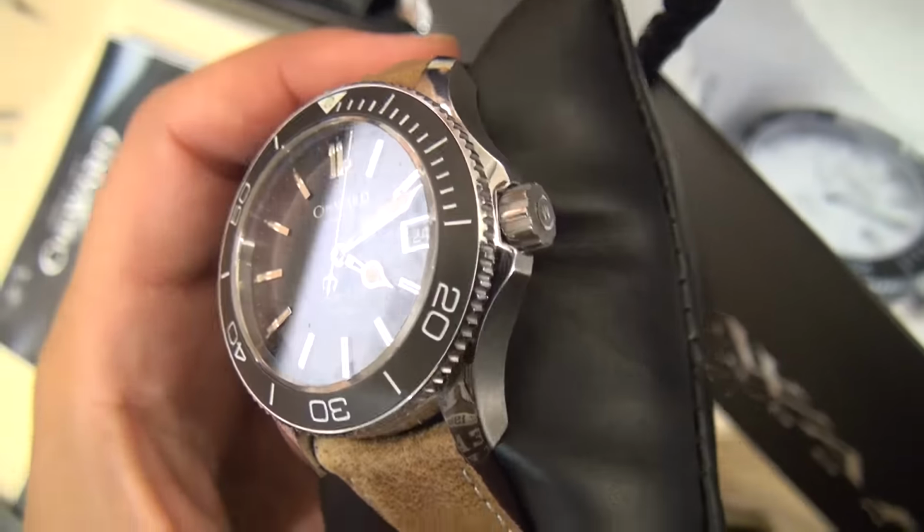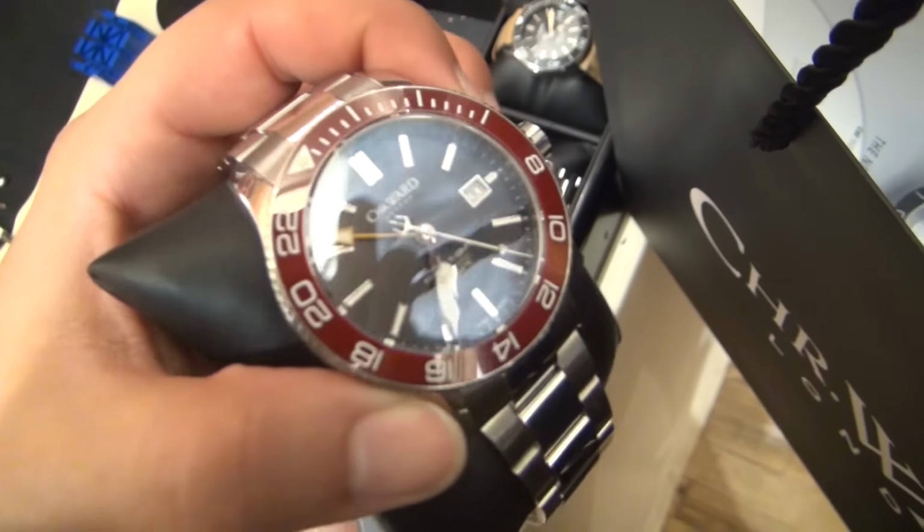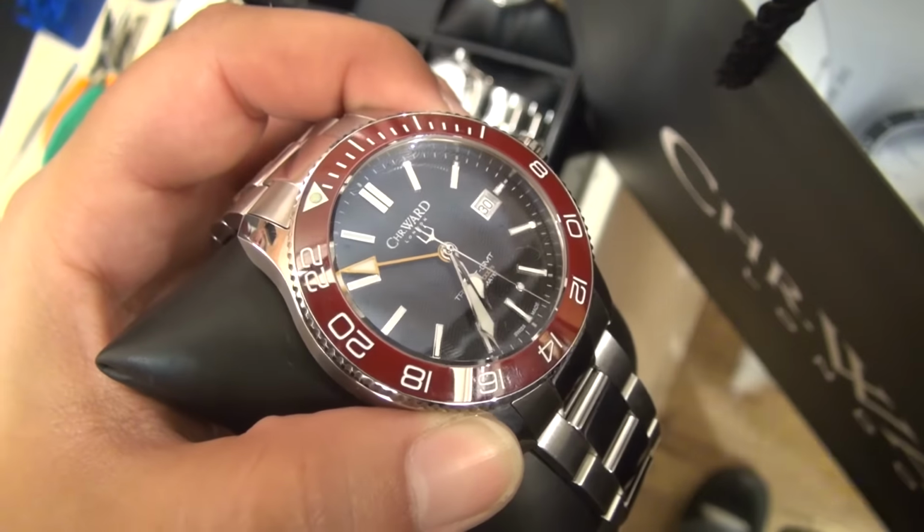Their ever-popular Trident line of divers offers an incredible amount of variety in color combinations, making it nearly impossible not to find something you like.